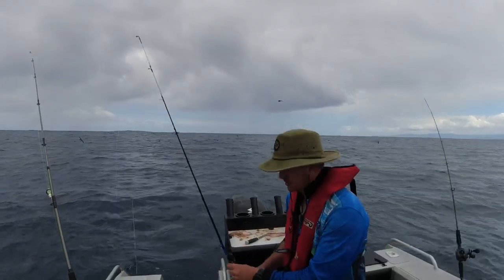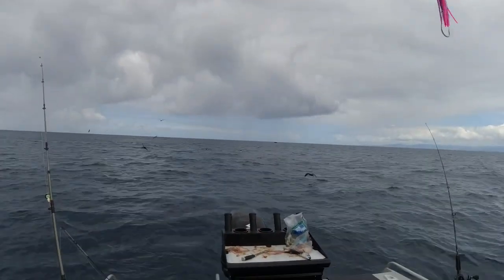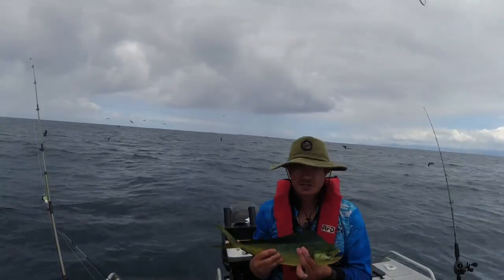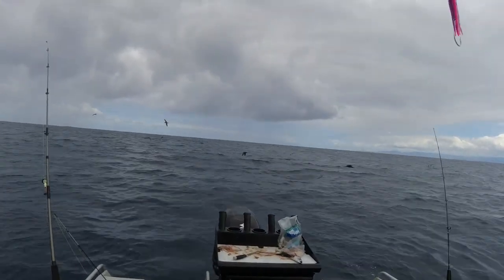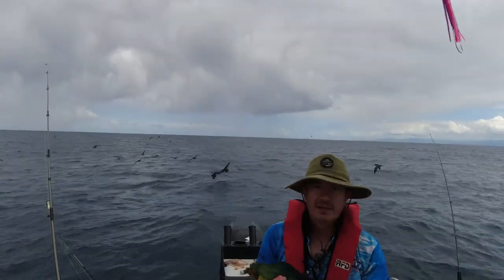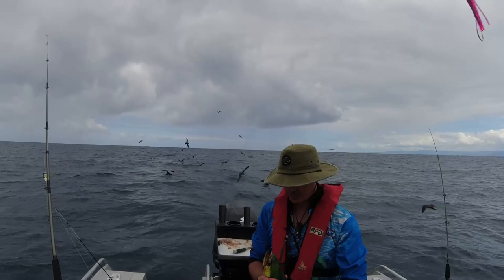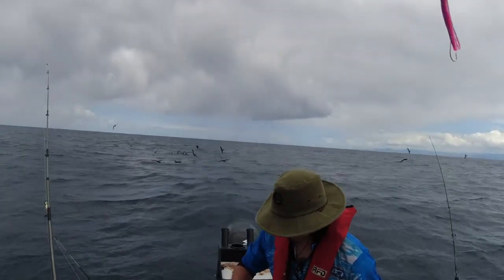There's a little dolphin fish. A little dolly. Beautiful fish. Check out those colours. Whoop! Blood everywhere, what a show. I know, check that out. Beautiful. Greens and blues and yellows. Really pretty fish. He's well hooked.